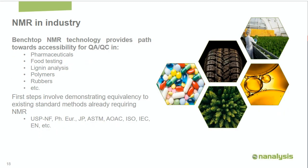Now, it's clear that benchtop technology is poised to provide a path towards accessibility for NMR in industry, especially in these QA/QC settings. And we can point to many industries that could certainly benefit from this. Just to name a few: pharmaceuticals, food testing, lignin analysis, polymers, rubbers, there's so many more.